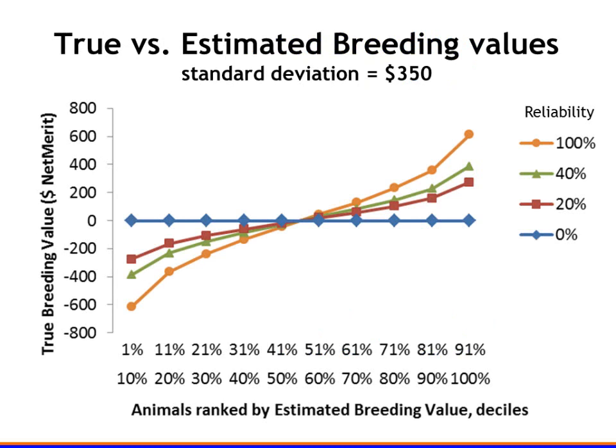To illustrate that point, we have this slide here. So the takeaway message from this slide is, as you increase the reliability, you do a better job in ranking your animals. So I'll go into details. So let's say I have 1,000 heifers on my farm. And I'm talking about this blue line. So I don't know anything about these heifers. And I want to rank these heifers to get rid of some of the worst animals or maybe select some of the best animals. So I just say I don't have any information. I am just going to rank these animals based on the skin color.